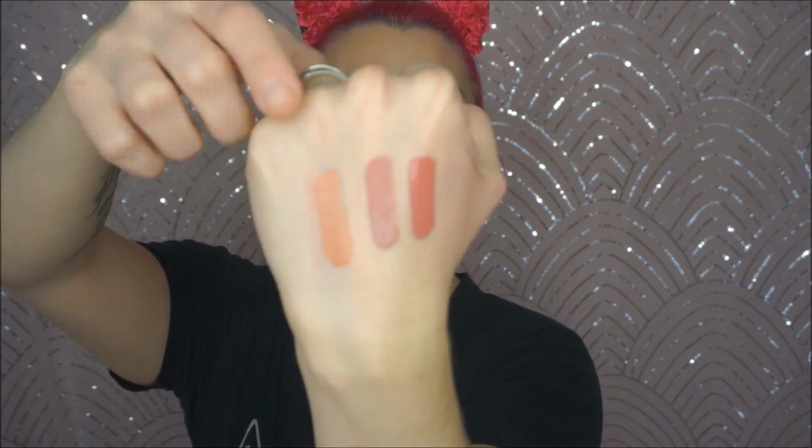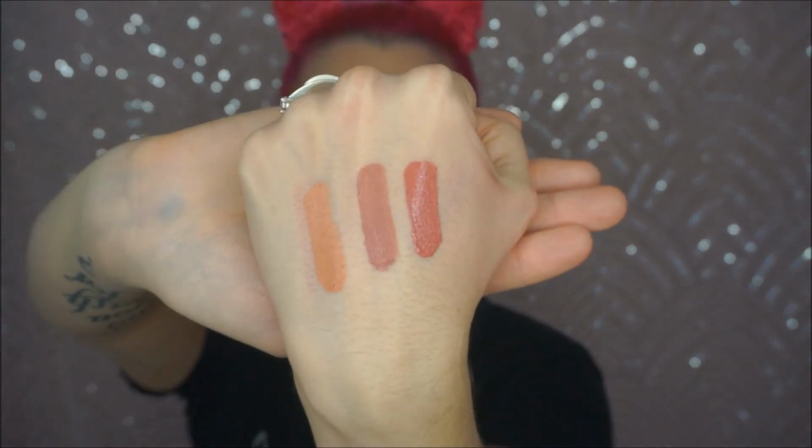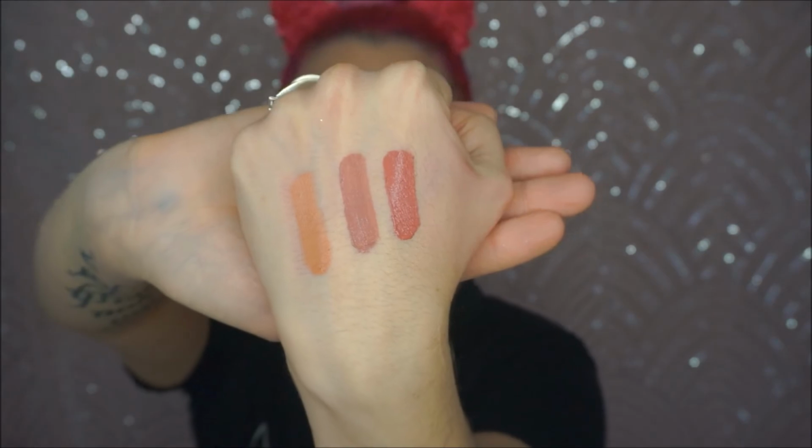ColourPop can do no wrong in my eyes. I also got the Snuggle is Real Trio from Dose of Color. I've never tried Dose of Color lip colors before, so I was really excited to get these. I think these are all matte. All right, so we have Let's Cuddle, Lazy Daisy, and Warm and Fuzzy. Really, really pretty. They do dry down matte.